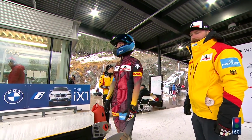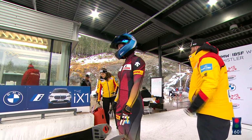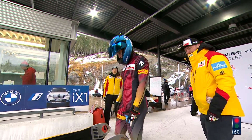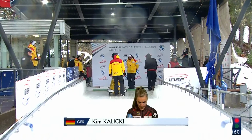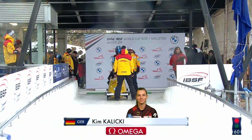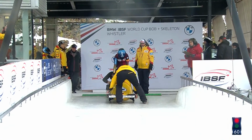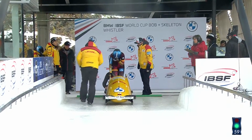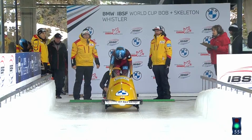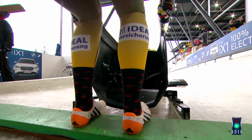Next up, 25-year-old Kim Kalicki. This is Kim's first time here at the Whistler Sliding Center. First time on the track was earlier this week. Actually it was last week, the Germans arrived for a little bit of paid training ahead of the World Cup here. Which is really vital, because when you don't know the track, you only get 6 training runs, and she's got to split those between MonoBob and the two-seat sled. So, if you don't know the track, you are really having to learn fast.